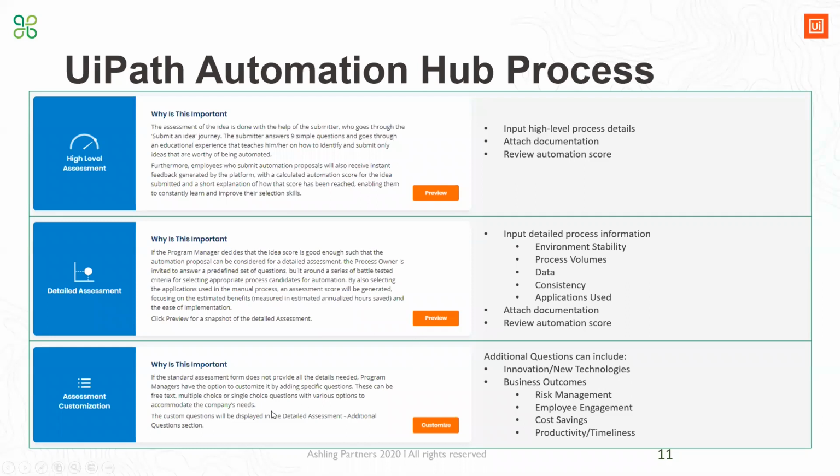And so the assessment customization enables you to come in and add some more customized questions to be able to evaluate processes with one another. These are the same questions for each process that is entered into Automation Hub. And so there's a lot of consistency and the key details and metrics are tracked.